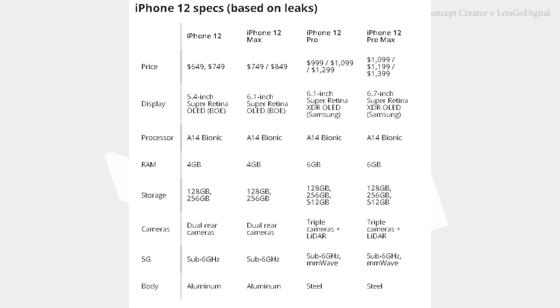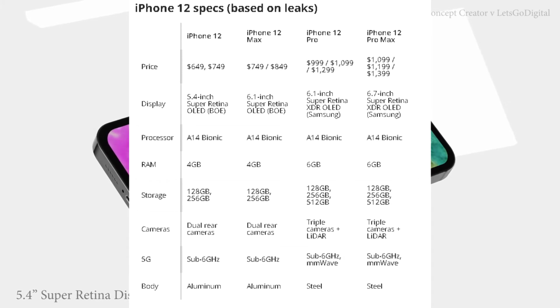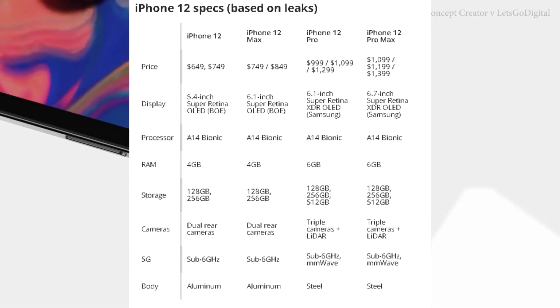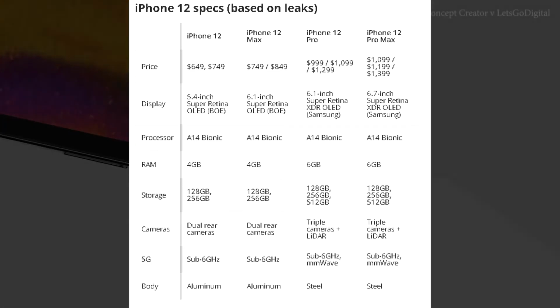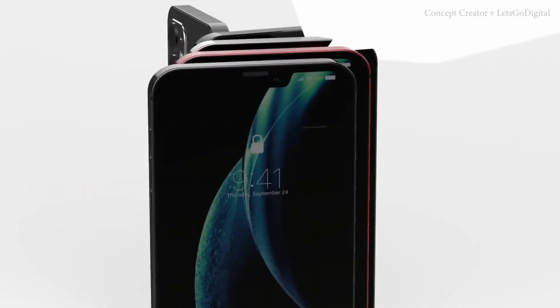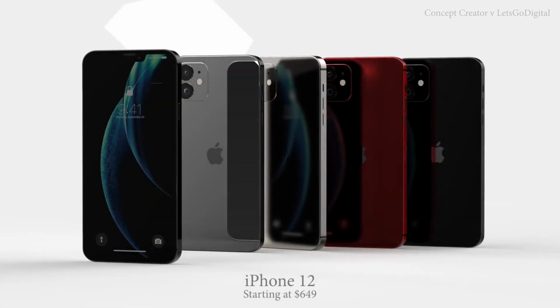Now for the iPhone 12 Pro, we will have a 6.1-inch OLED screen with 120Hz and 5G compatible. As for the cameras, we will have 3 rear cameras and the LiDAR sensor for $999. And finally, the 12 Pro Max will have a 6.7-inch OLED screen with 120Hz refresh rate, 5G compatible, and the 3 rear cameras plus the LiDAR sensor for $1,099. Both iPhone 12 Pro and 12 Pro Max will have a steel frame, but the 120Hz refresh rate is not 100% sure. We may have to wait till next year to see 120Hz on an iPhone.